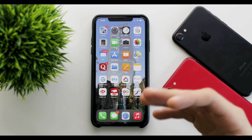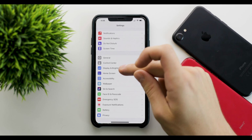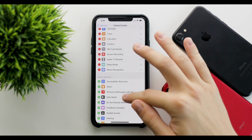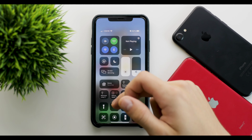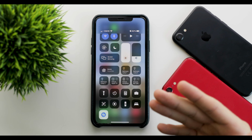Now, if you don't have it there, which it is not by default, you can go to settings, go to the control center, and you will find it. When you add it, it's just music recognition and it has the Shazam symbol. So in the control center, if you tap on it, it's going to actively listen to what's happening in the background.